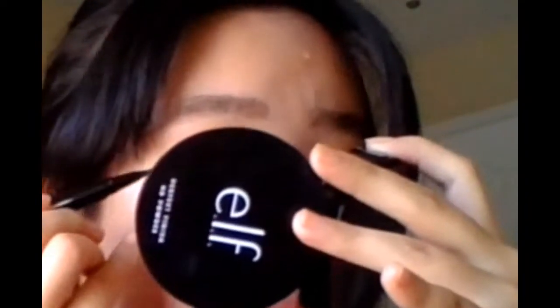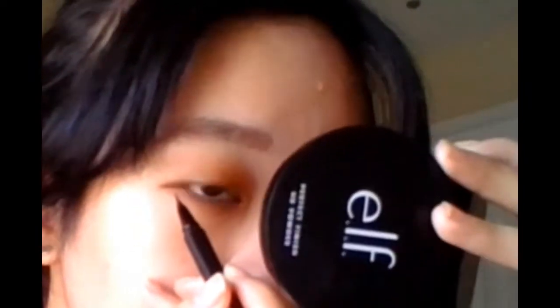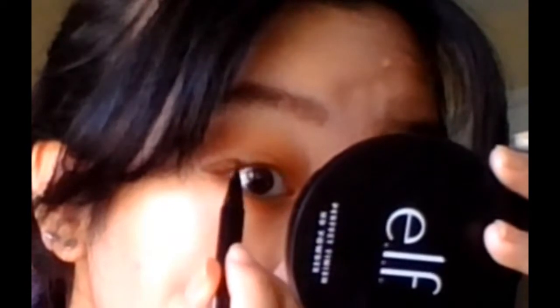Do you see that crease that I have right there? I'm just gonna follow it and then connect it back to the middle. I'm not gonna bring in my liner all the way. So I'm just gonna add that exact crease, wing it out, and then follow that crease again and connect it back. I'm gonna try to show you this. There, and then fill it in. Simple as that.